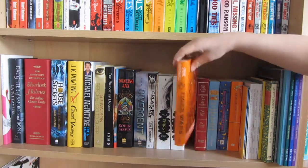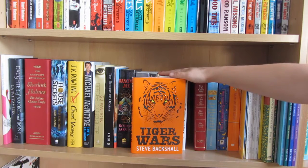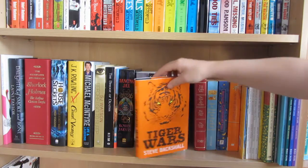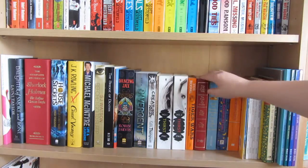Then I have Tiger Wars by Steve Backshall, and I bought this along with a bunch of other books a while ago, and I was just pretty much allowed to buy whatever I wanted, so I picked up this just because it was there. It was a bit of an impulse buy, so I'm looking forward to reading it, even though I don't really know what it is.